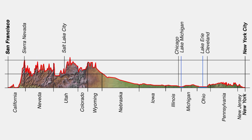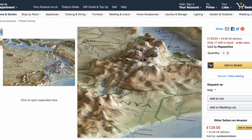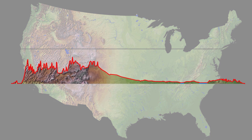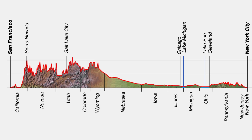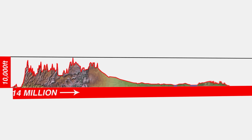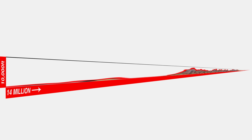Now that can seem surprising since we're often surrounded by diagrams and maps and globes that exaggerate Earth's topography. Now there's a good reason to do that, but it leads to a misconception about just how smooth Earth is. Here's a typical example, a cross-section of the United States that I found on Reddit. The vertical axis spans about 10,000 feet, but the horizontal axis represents nearly 14 million. Stretched to the same scale so as to mirror reality, the actual smoothness of the Earth becomes apparent.